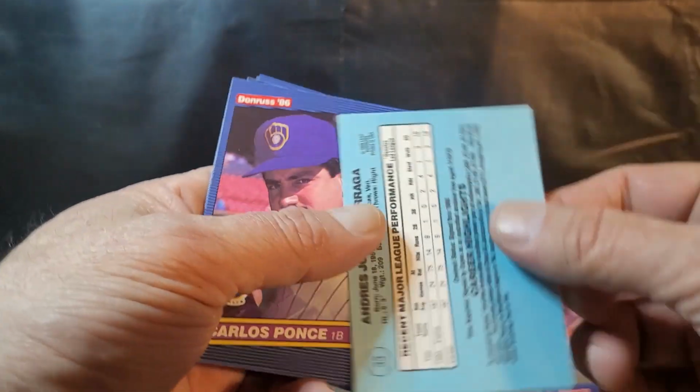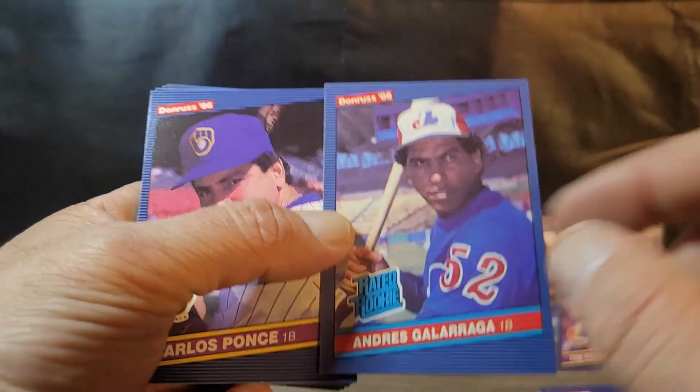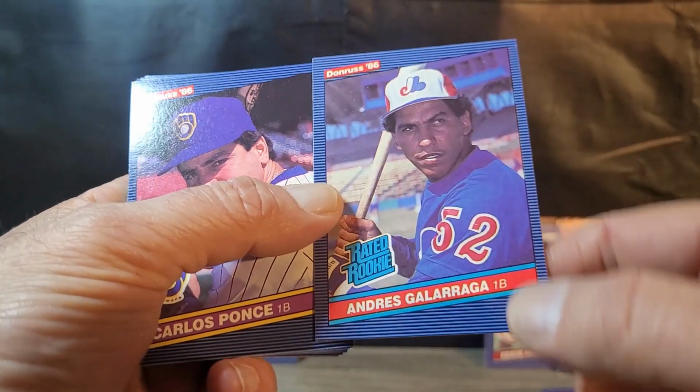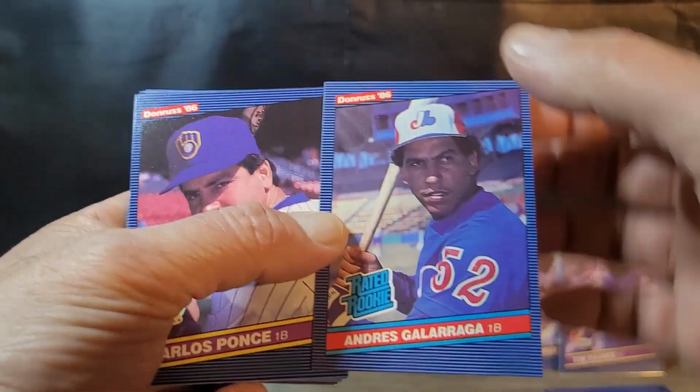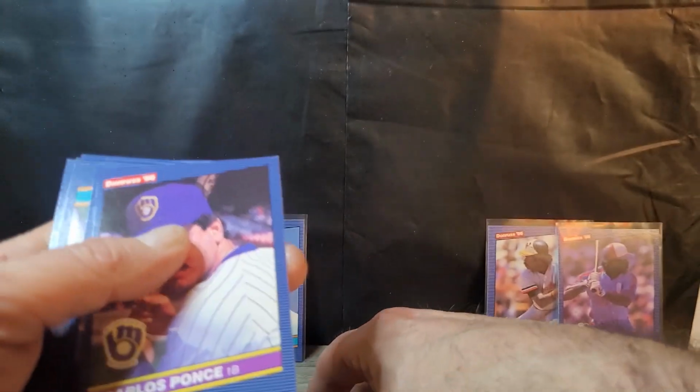Nice Rated Rookie card there, and I do not see any accent marks, so that is the variation card. Very cool. Now, centering is dirty, that's for sure, both top to bottom and left to right. But I'm going to frapper that one up anyway.